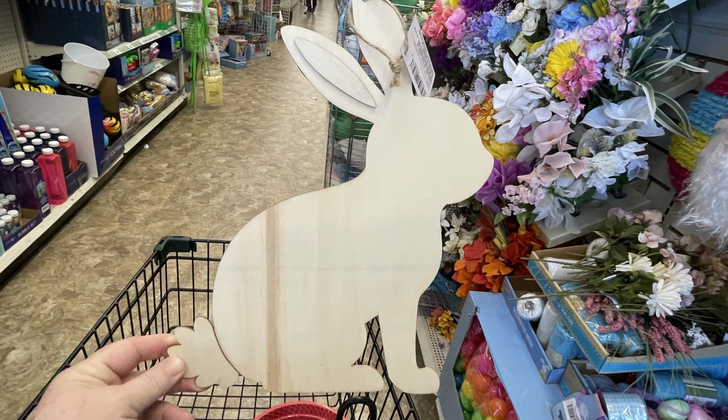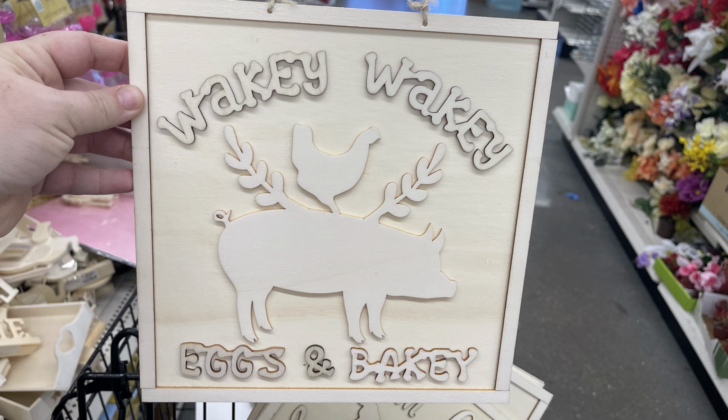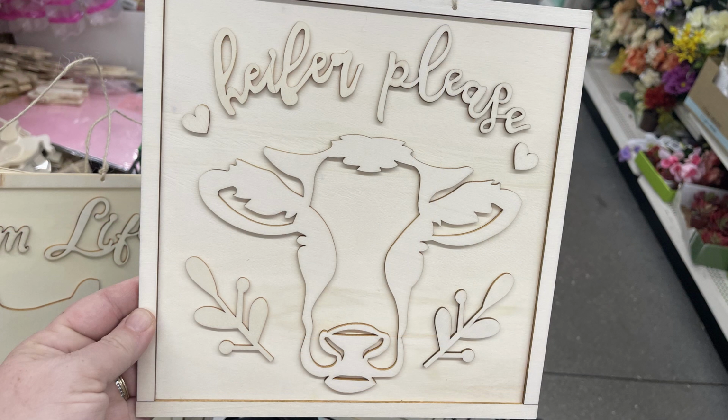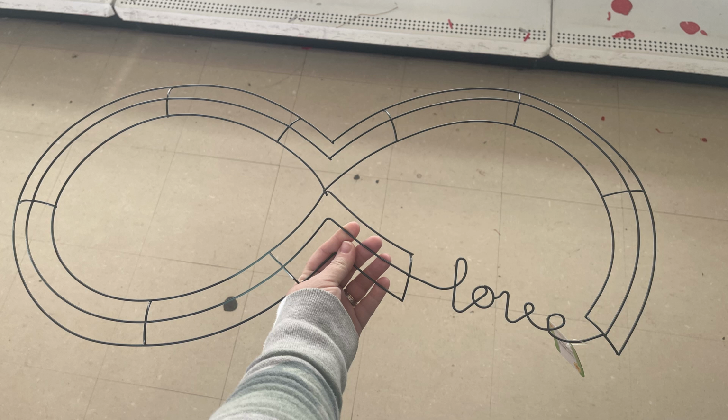We've got the DIY wooden bunnies. They have the bunnies with the tail and paws in the background. And there's also the 10x10 signs that say Wakey Wakey Eggs and Bakey, Farm Life, Heifer Please, and Home Is Where the Herd Is. These are all 10x10. They have the 3D effects with the picture that is on the background. Really cute for just $1.25.